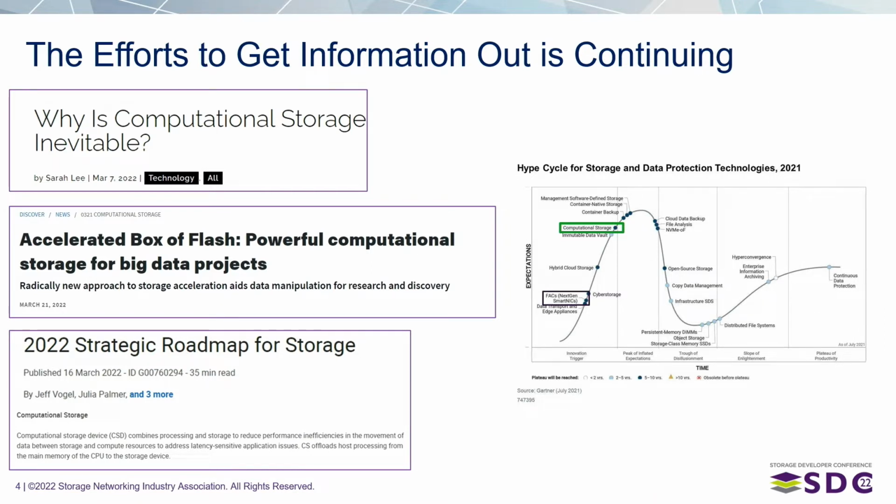You can see the hype cycle on the far right of your screen. I've highlighted in green the computational storage place. The hype cycle is used by a lot of our end customers to determine what technologies they want to investigate and look at. And it's really nice when you start to see things progress past the peak, as they call it, the peak of inflated expectations. This is 2021. The 22 version of this just came out. I didn't get it in the deck. Computational storage has hopped the line into sitting at the top of the peak.